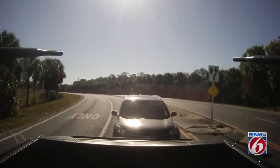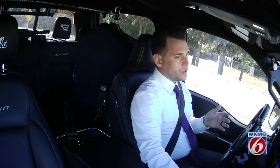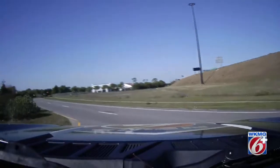Guys, you need to know where you're going. Signs are always very clear. They're always giving you a heads up. They're letting you know where you're going. At least, let's be clear, I hope you would know where you're going. Green light, go. Let's go ahead and make a left. We're going to head south on Reinhardt.